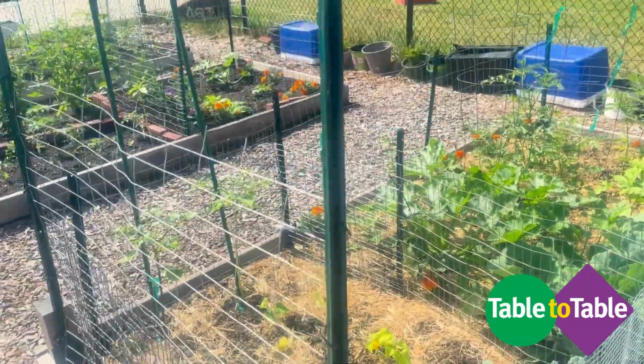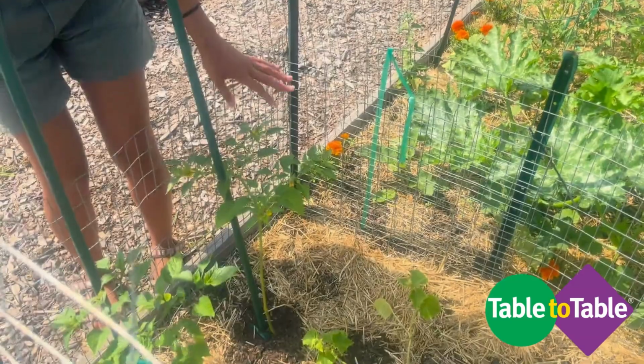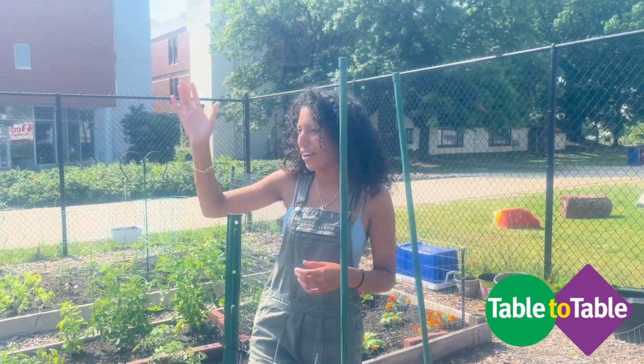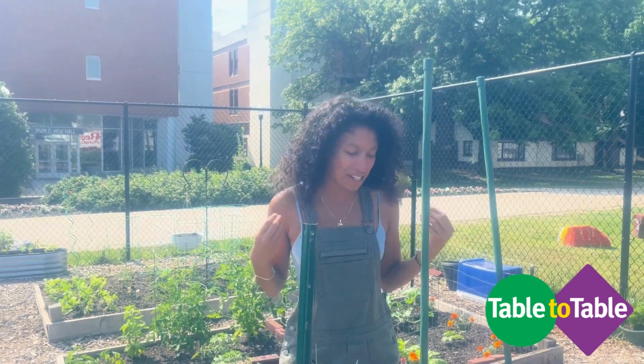Actually, this plant I'm so excited by because these are tomatillos. Last year, their tomatillo plants got huge. Oh, wow. And I remember the pantry manager, Karina Escobar, when she saw the tomatillos in the pantry, she said, Brittney, growing up, this was one of my favorite things to eat, to make salsa verde. Wow. And it's something my mom also loves to eat.